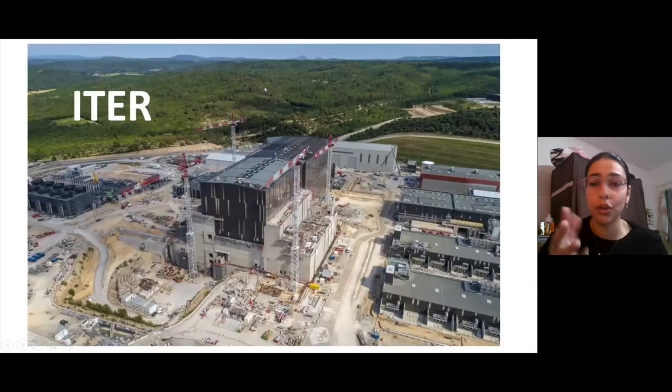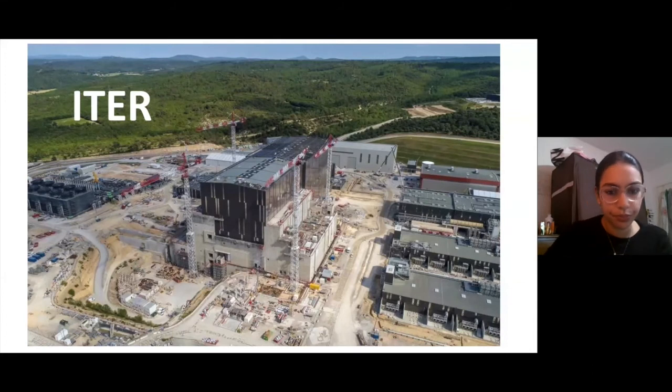I'm just going to also talk a bit about ITER, which other people have mentioned before, which is this collaboration in the south of France, which Howard mentioned. It's going to be used as a kind of testing bed for a lot of different materials that we might use as well. So I'm going to use this to put things into context.